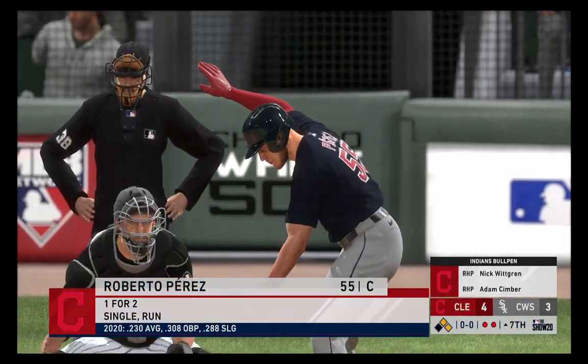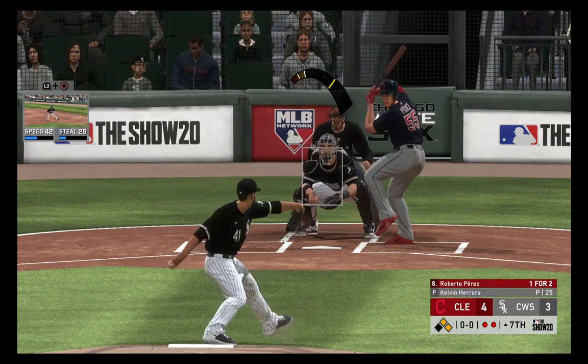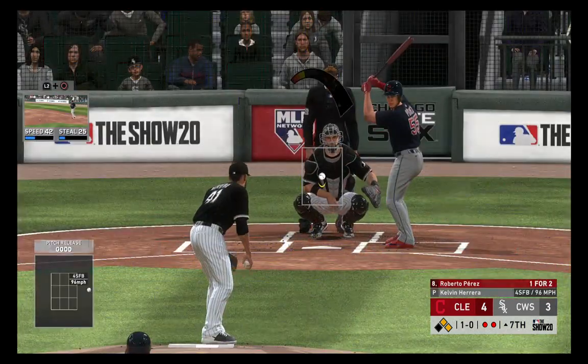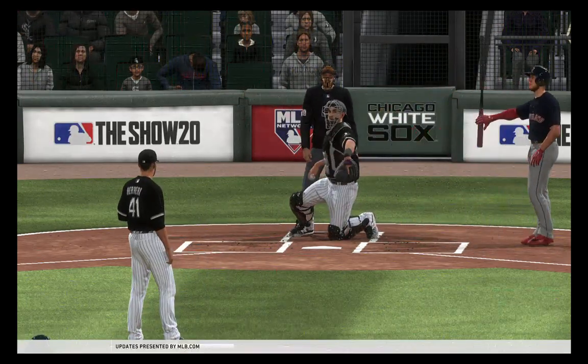Striding in for the Indians, Roberto Perez. He scored after reaching on a single in his last time up. Yeah, and they take another single right here. That third base coach is dying to wave his arms. I wouldn't be surprised if anything hit hard through the infield. He's going to wave him. Who pulled the string and had him way out in front? A ball and a strike.